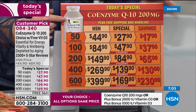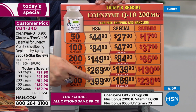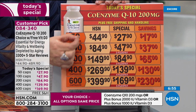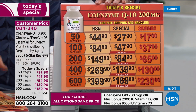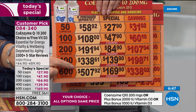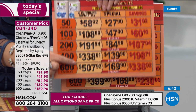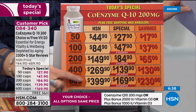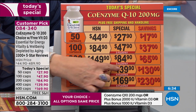I will say that here is where the pricing is. You can see, you choose the size. Now this, the $3.99, understand that does not include the vitamin D3 in the formula. With the vitamin D3 in the formula, we go over $500 for the HSN price, because the vitamin D3 is valued at over $100, and that's free. So if you're ordering just the CoQ without the vitamin D3, it would be $3.99. Everybody's getting the same price.